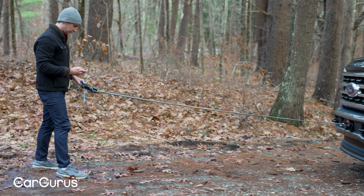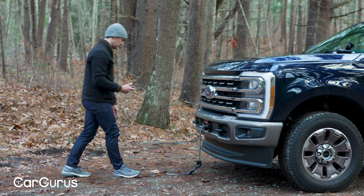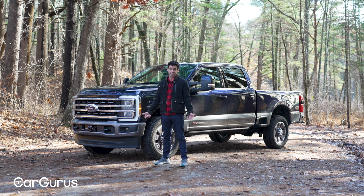That's pretty cool. I'm not really gonna show you that today because it's illegal to cut down trees for Christmas, so I'm not gonna try that. But believe me, this vehicle can do pretty much anything. And there's also 2 kilowatts of onboard power if you need something extra.